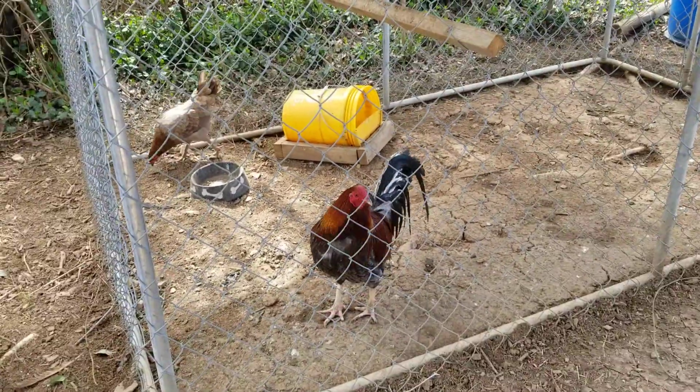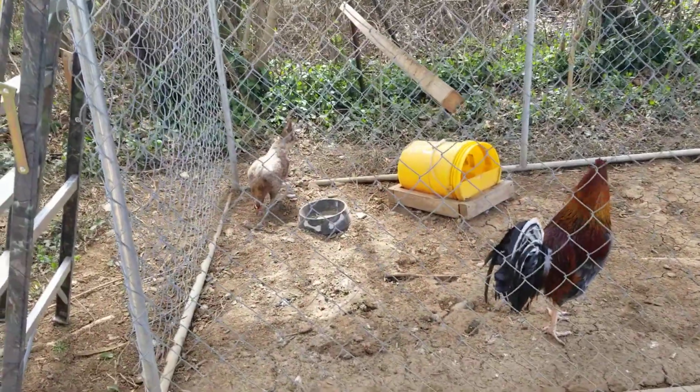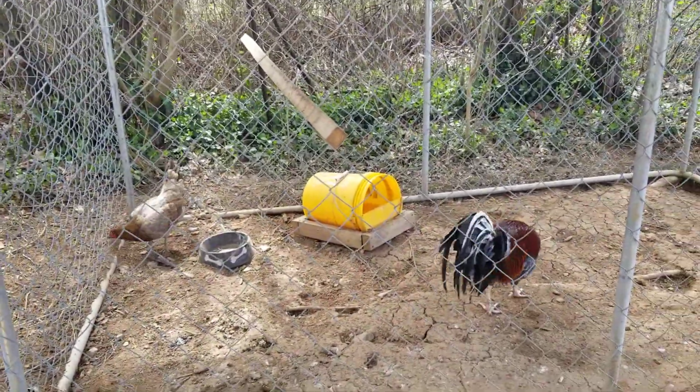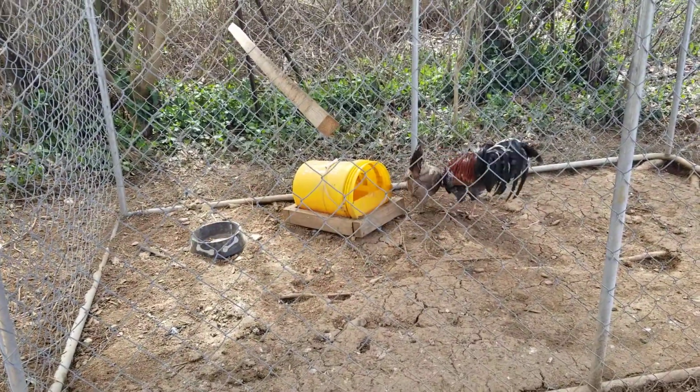Can't let the hens run loose. Something happens to them every time. Babies all disappeared. And with the German Shepherds running around here, I'm not going to have nothing left if I did that. So I think I'll just hatch them myself.